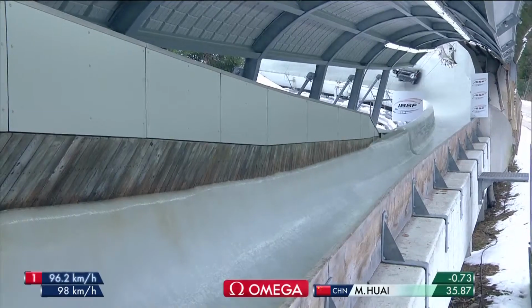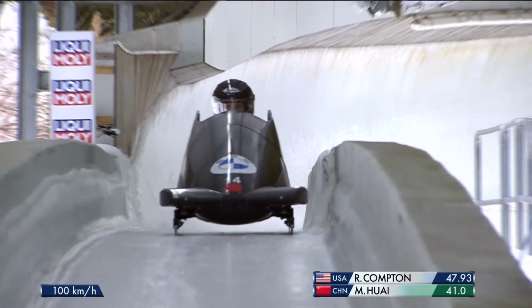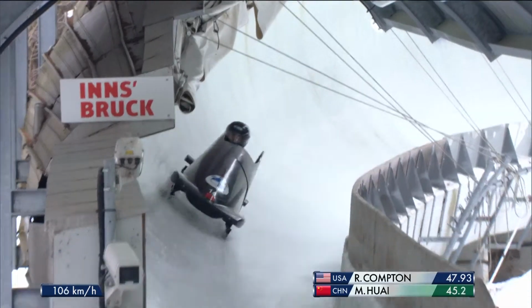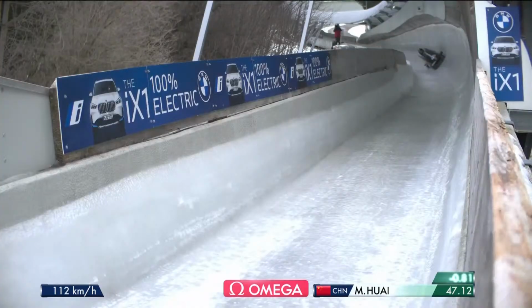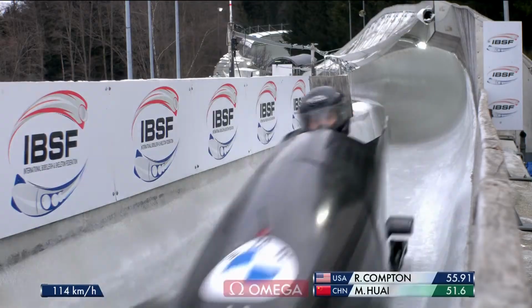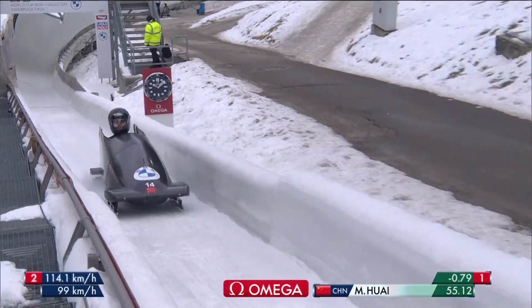Comes out, has a tap and a skid there. And then the 8-9 transition's been quite awkward. Out of 9, down to 10, not bad at all. Gap continues to build over Riley Compton, out to 7 tenths, out to 8 tenths now. Decent looking run from Wai Mingming. And across the line, she will come with a 55.12.